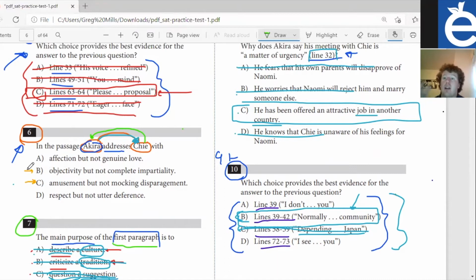We are not thinking about that. We are thinking about how Akira addresses Chi. So there's nothing to support objectivity. There's nothing to support amusement. We can eliminate those options.